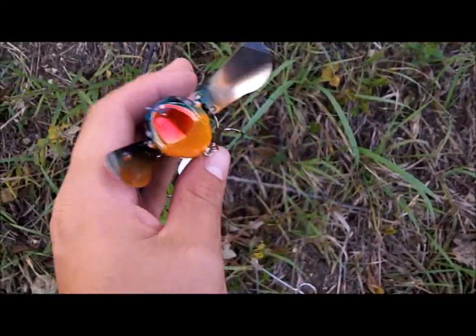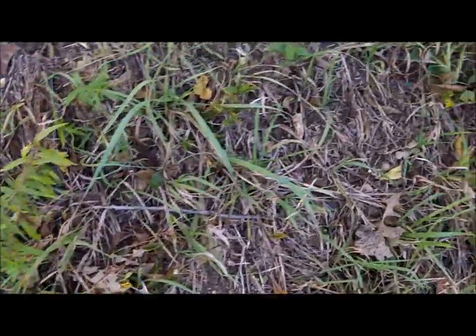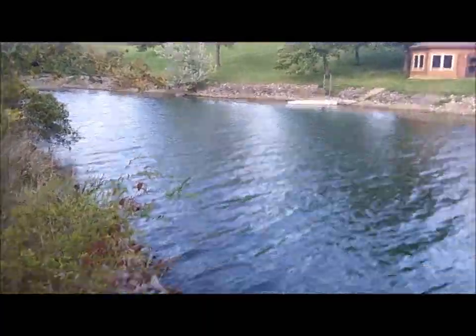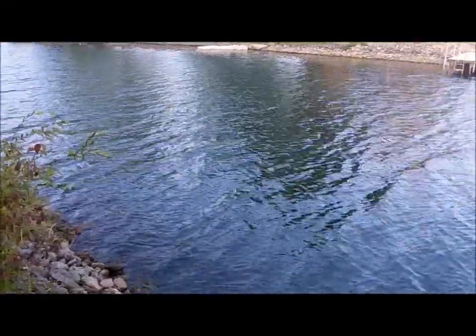I've thrown it maybe for like an hour so far, so two hits in about an hour. Top water bite hasn't been very good, but as soon as this fall kicks in, fishing will get really good. It's been slow for about a month, I'd say, with fish here and there, but we'll see if we can get one more.